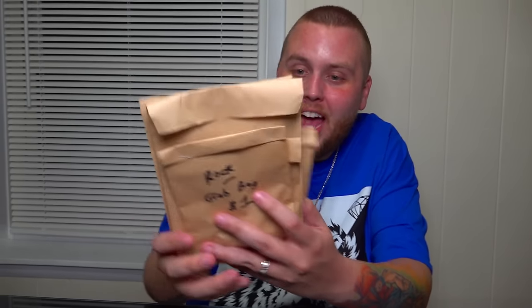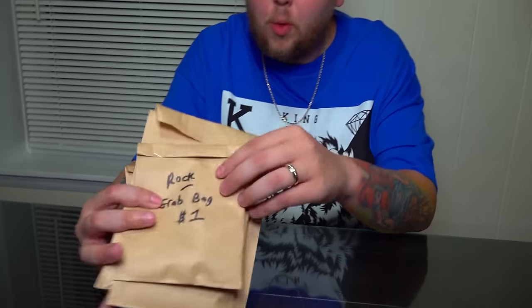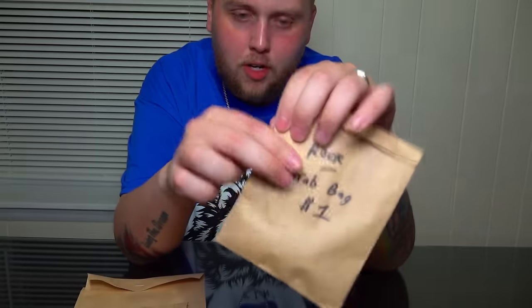So that cave we went to, they actually had a gift shop and they had a whole rack of these mystery bags, and you know, we did the only logical thing, which was to grab every single one of them, starting at $1, going up to $5. Let's see what's in the $1 mystery bag. $1. What do you think's in there?